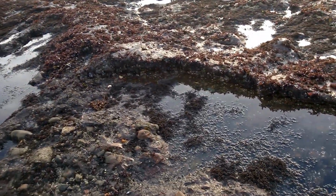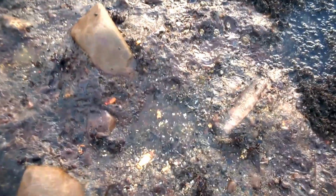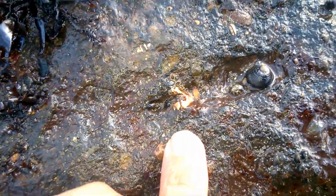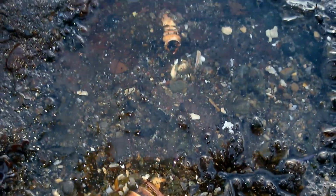that were stuck into the landscape, and they seem to be, they're not plastic. See right there? There's a little piece right there, and there's a larger piece right there. A couple of them you can see here.